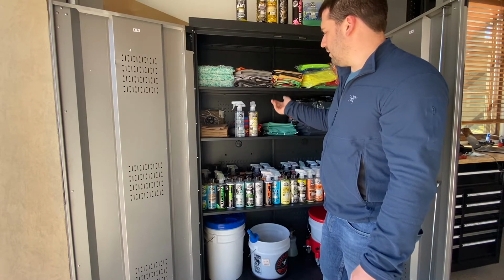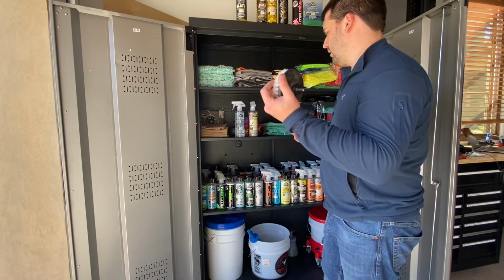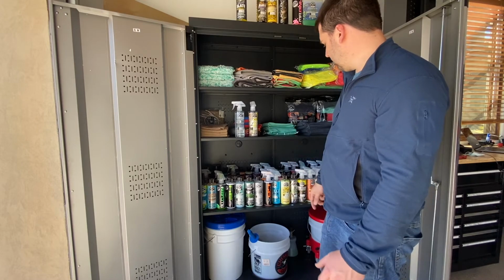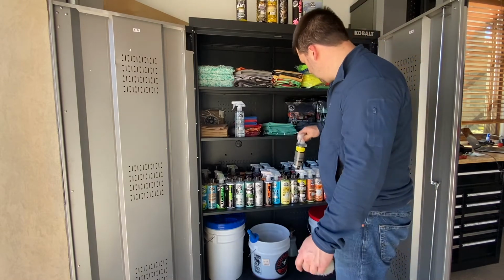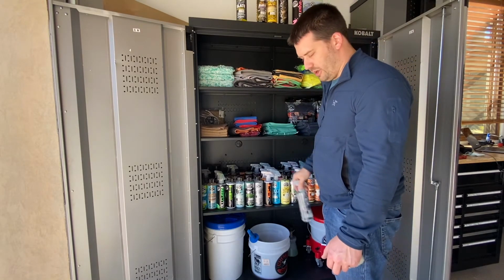I don't see the need for them both to exist. This is a stain extractor, this is a super cleaner. I realize they say the same things, but in my experience they do a similar job. So I really like this Invisible Super Cleaner. I think it does a great job.